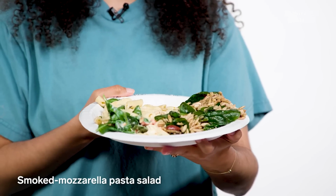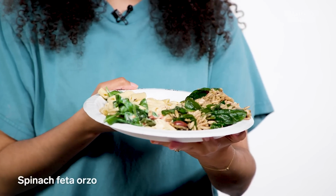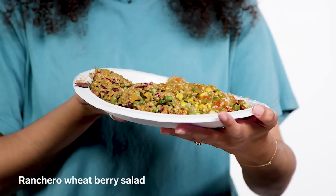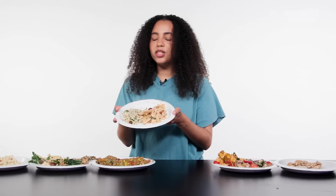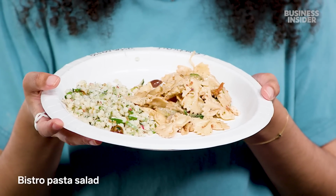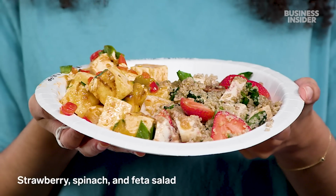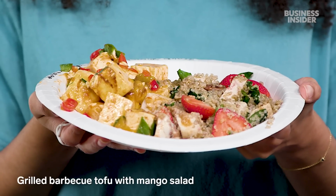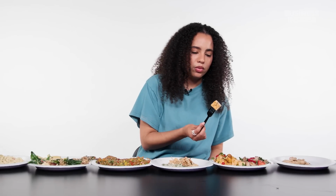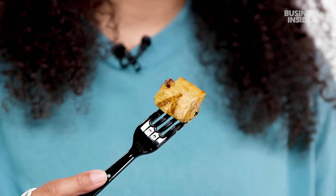Next we have smoked mozzarella pasta salad, spinach feta orzo, miso adzuki farro, ranchero wheatberry salad, lemon cucumber herb couscous salad, bistro pasta salad, strawberry spinach and feta salad, grilled barbecue tofu with mango salad. Let's take a bite of this tofu. You can see the literal grill marks on it.